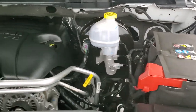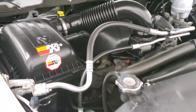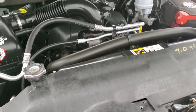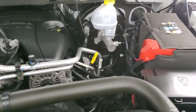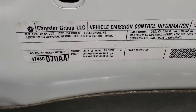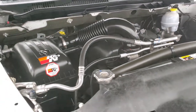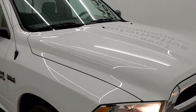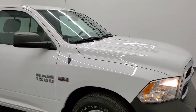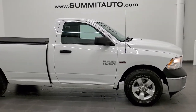Under the hood, we have the 5.7 liter V8 Hemi motor. Engine bay is extremely clean, runs very smooth. Once again, this truck has been fully safetied and inspected by our service shop, has a fresh oil and filter change. All the fluids have been checked and topped off, and this truck is 100% ready to go. And for being a two-wheel drive work truck with 65,000 miles on it, not in too bad a shape. And if it's what you're looking for, I'd highly recommend it.